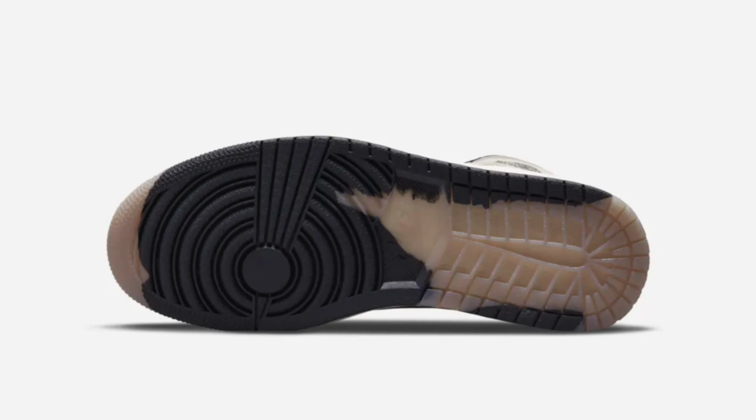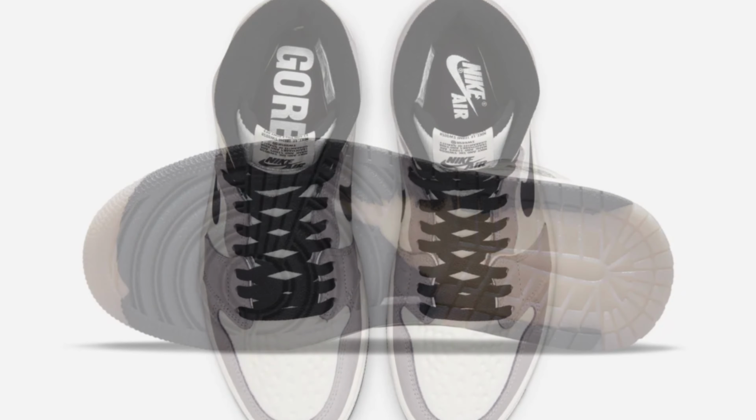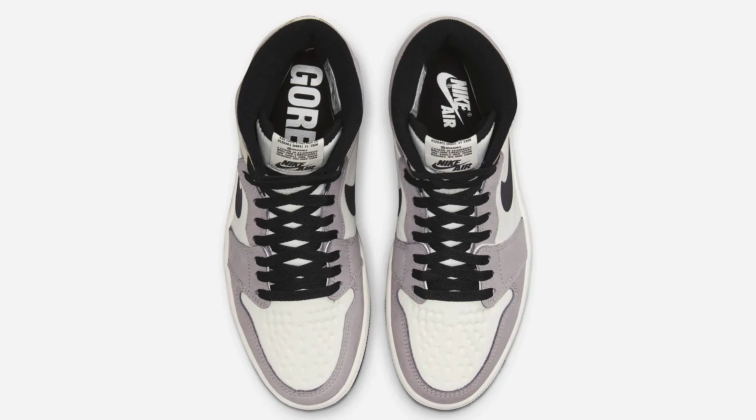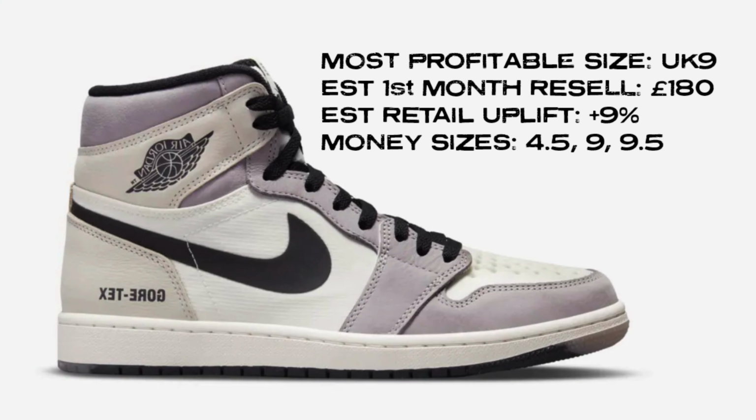In terms of money sizes, the UK 4.5, the 9 and the 9.5 are all going to give you decent returns, and that UK 9, that's your golden size, that's where you get the best return overall. Now once this sneaker does hit general release to the public, I am expecting the value of the sneaker to drop down probably to about £175, £180, which is only about 8 or 9% on the retail price, so not a huge amount of money to be made with this sneaker at all.